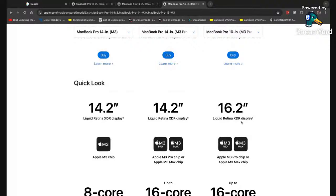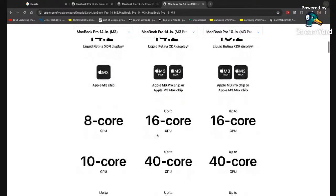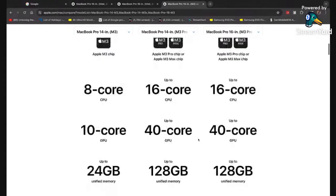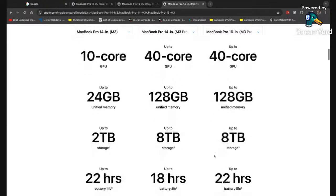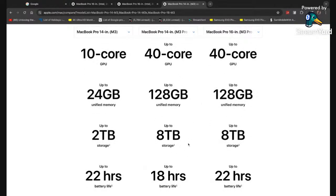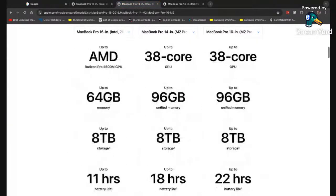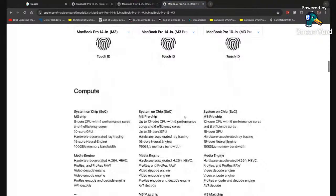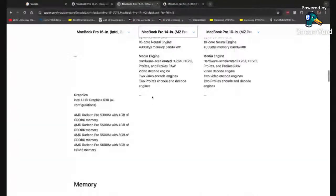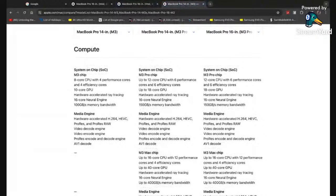So 14, 16. Quick look, it's the same. M3 Pro, M3 Pro Max chip, and what comes with the M3 chip with the 1080p. 16 core CPU, no sorry, 40 core GPU, 128 gigabyte memory. Same storage. Yeah, the different ones, and 18 hours, 22 hours. Let's see. Yep, it's the same Touch ID. Let's see, is correct. Was it the same? It's different. Okay, let's read the different one.